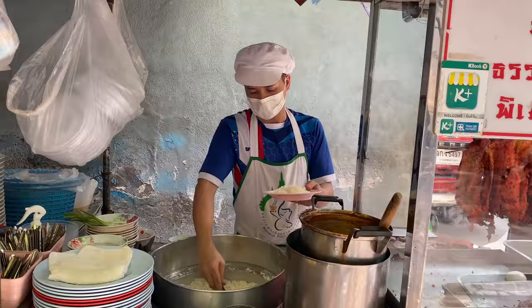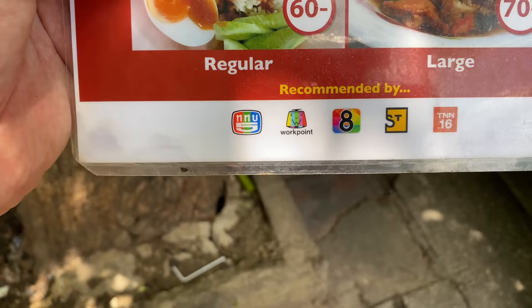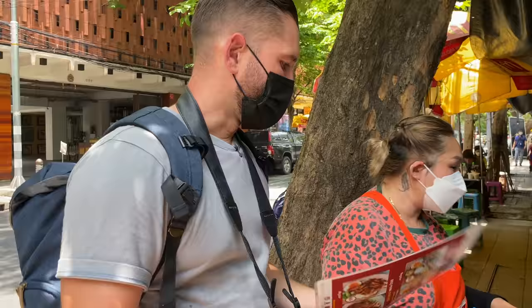They also do khao mordang, which is the barbecue red pork. Recommended by Channel 5 Workpoint AST. Yeah, and then with crispy pork, Mark recommends. I wonder what Mark that is. Recommend tom yum heng. Yes, yeah, tom yum heng.